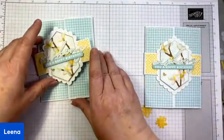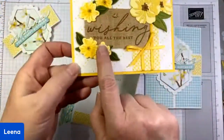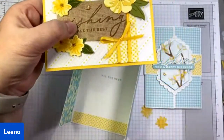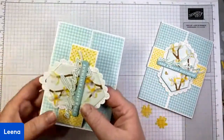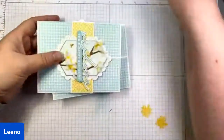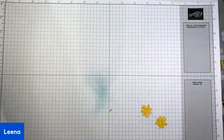All right. Now, on the inside of my sample, I stamped All the Best, which is from this sentiment. So I just inked only the All the Best. I'm not going to take the time to do that now because I want to show you this last card. It's super cute, and this is going on too long. So here we go. It's all the technical issues we had at the beginning. So let's get to it.